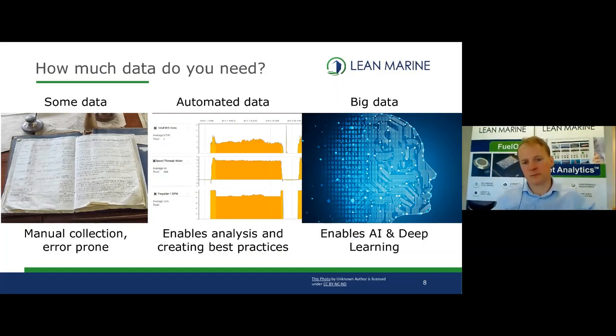So, the question comes in: how much data do you need? On the left-hand side, you can have a standard old-type ship with noon reports and manual readings, which of course is error prone. You will have small or big differences in timing and in the values you get, and you have very little data. And you won't have all the data connected in one place.